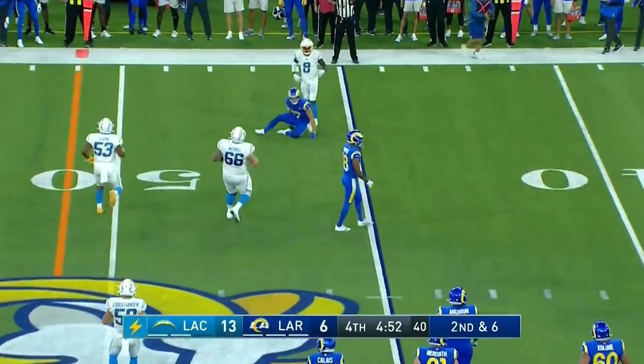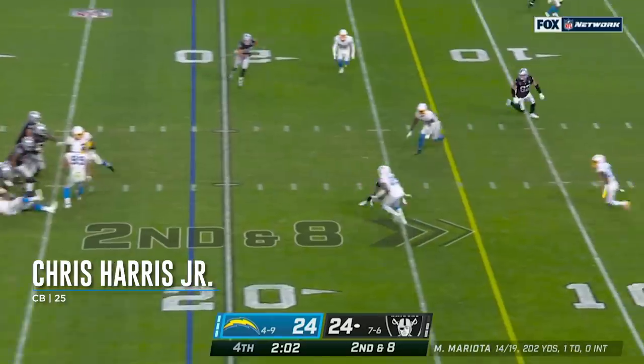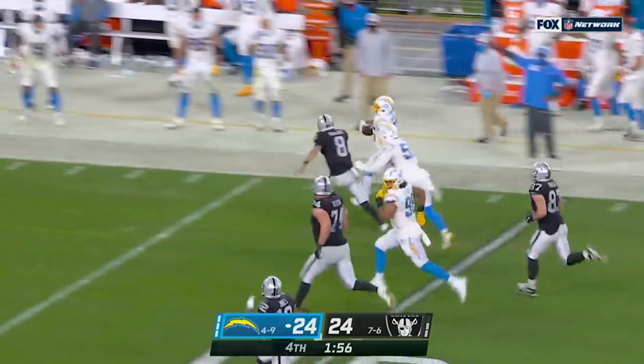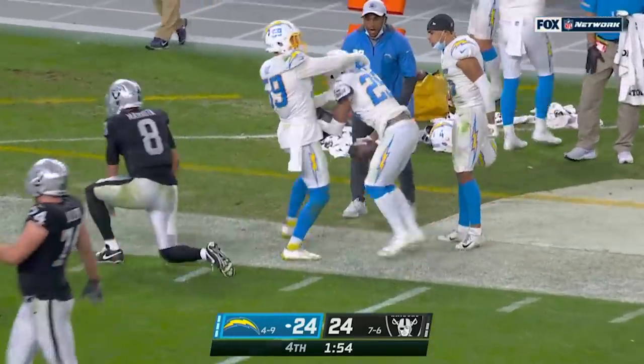Perkins feeling the heat. Season games this year. Who knows how that might have played out. Here's a pick. The pass was behind Zay Jones. And it's Harris back the other way. He is going to be dragged down by Mariota.